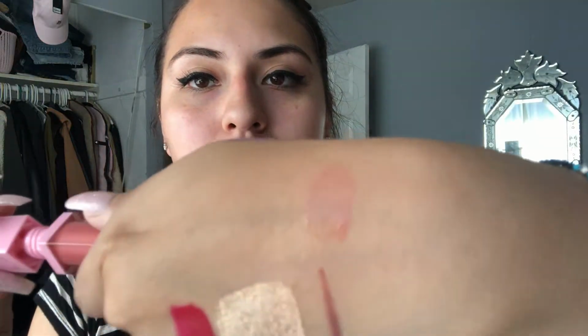So let's go ahead and give it a swatch, just so we can kind of see. So it kind of has just like a really soft pink undertone. So we might be using this. I'm not sure whether I want to use this one or the red one. So we'll see right now. So that is the third product that we got in the box.